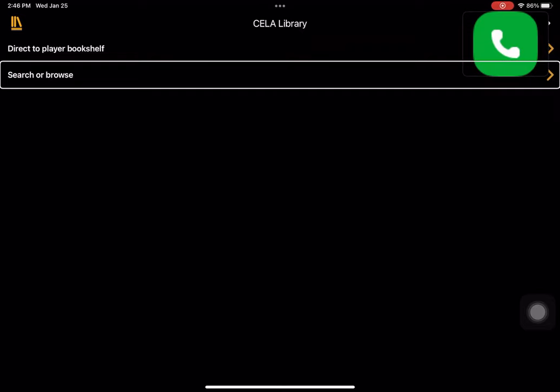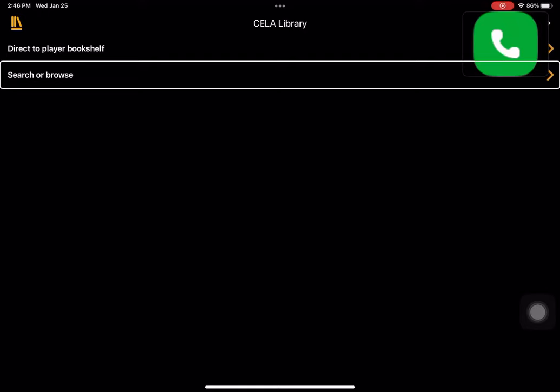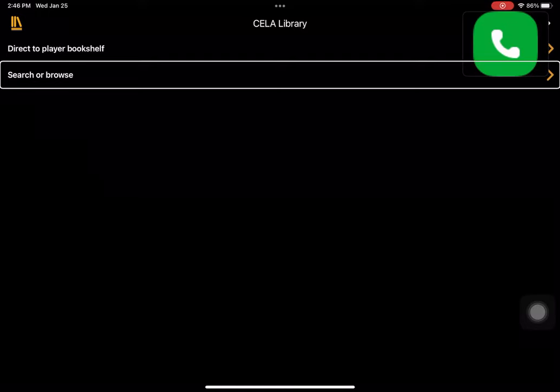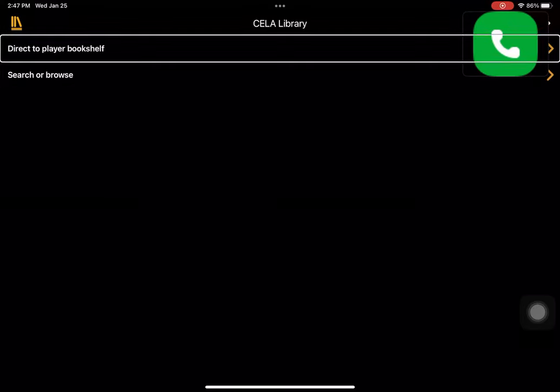And now I heard it say I'm in search and browse. That was the page where we normally find logout, direct to player bookshelf, and search and browse. I want to go to the bookshelf now, to take a look at what's available to me to start listening. So I swiped back once, because there are only really two options to work with here: direct to player bookshelf and search and browse. Bookshelf is always the first one.